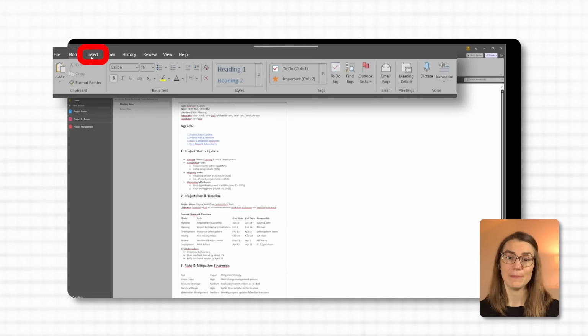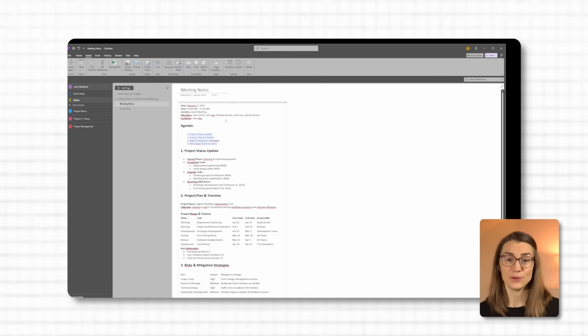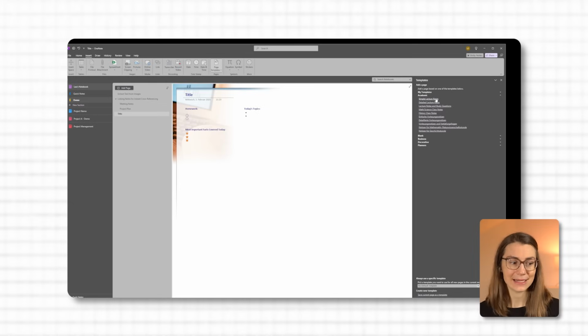So OneNote offers several built-in templates such as to-do lists, meeting agendas, or even decorative pages. To access them, go to the Insert tab and select Page Templates. From there, you can browse the available options and apply one that fits your needs. It's a quick and easy way to give your notes a polished look. But what I like even better is the ability to create custom layouts.